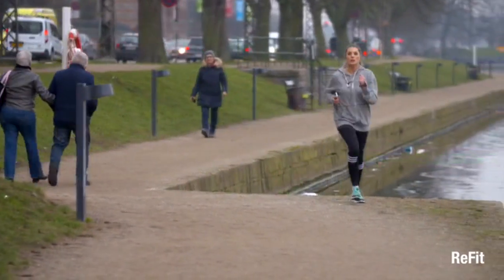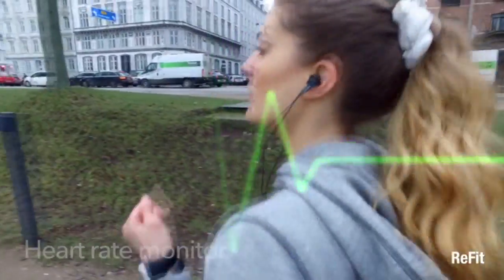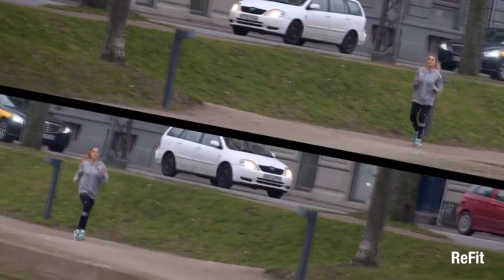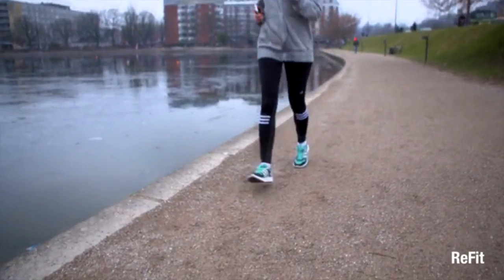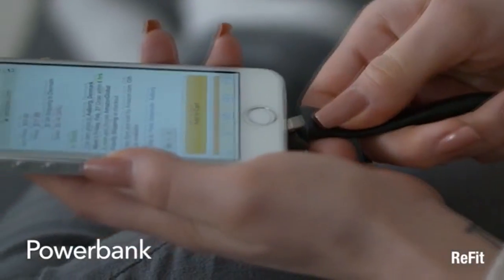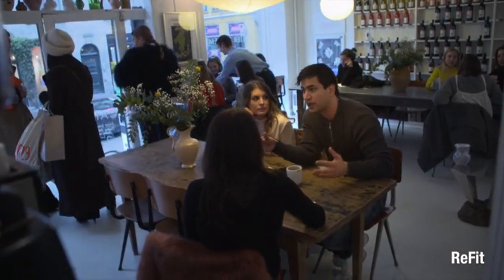When you're working out, Refit monitors your heart rate and records your beats per minute. It also records how many steps you take, and if you're going up or down. With Refit, you get a watch, a fitness tracker, and a power bank. Easy to wear, easy to use. That's Refit.